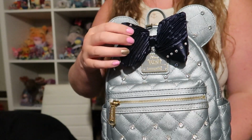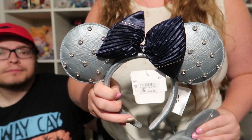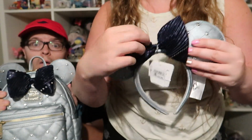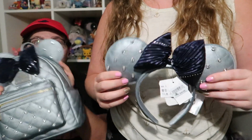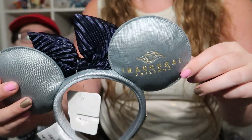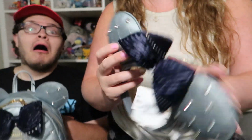I spent forever looking at this and the bows and making sure I got the perfect one. And I also have matching ears to go with it. They're exactly the same. It's a set. I made sure I got the perfect one and then it got ruined. But yeah, see, they're twins. So cute. Obsessed. And on the back it says inaugural sailings and it has the Disney Cruise Line embroidered in there. It looks so nice. And this is like a faux leather.